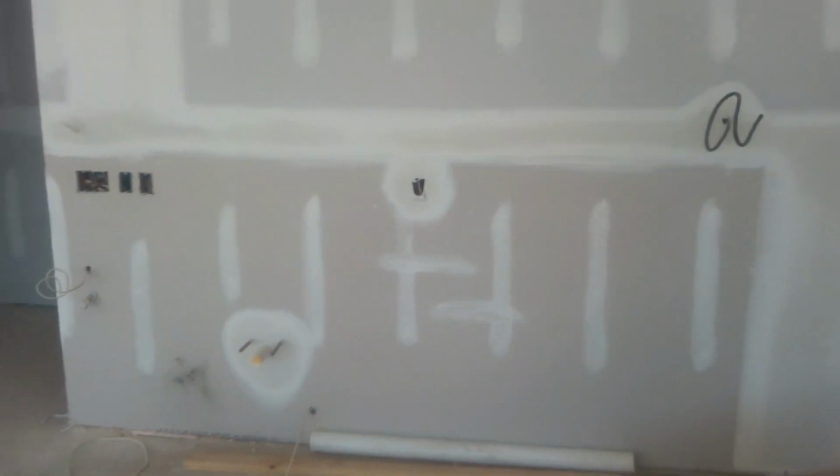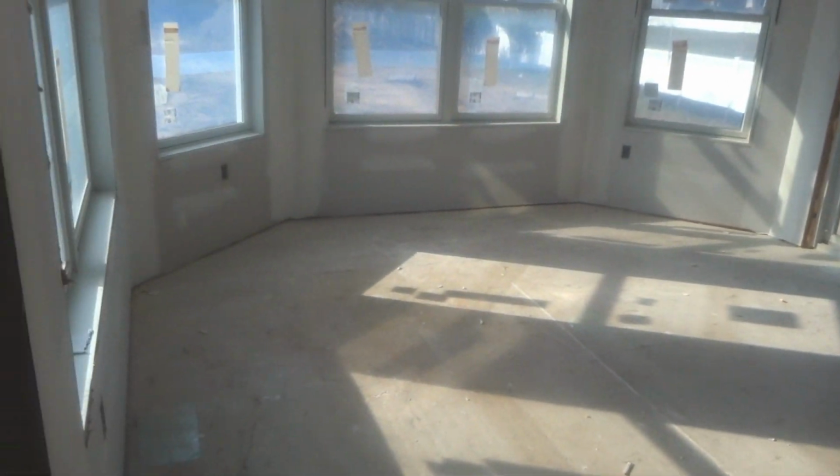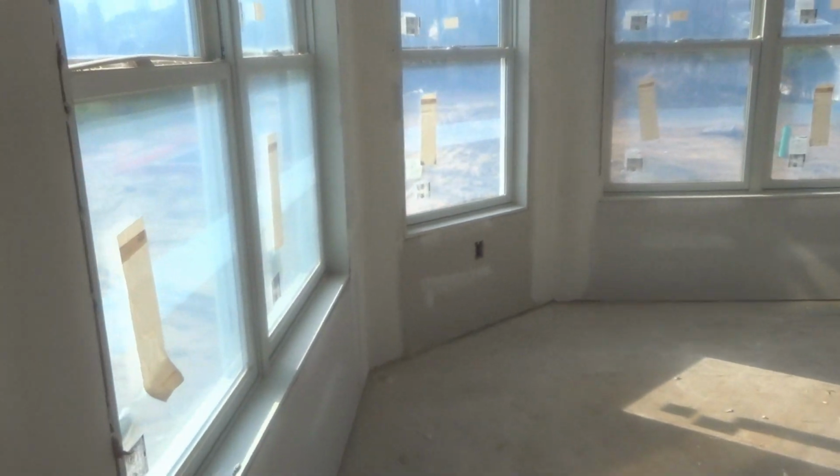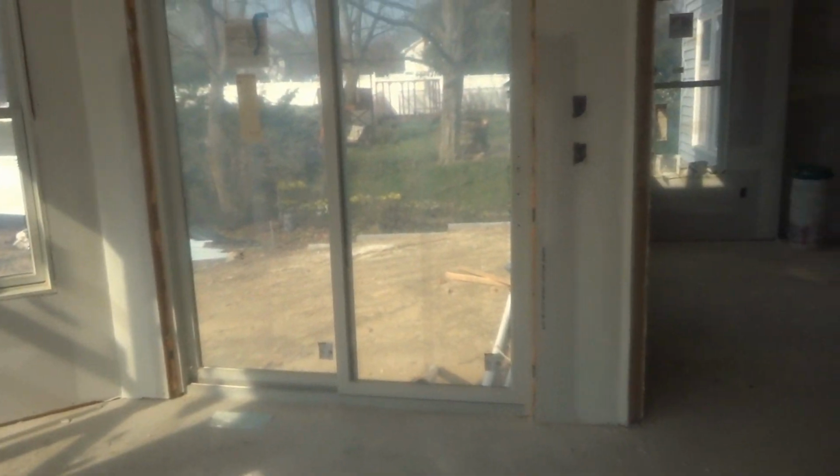Here's the big room. I'm standing right in the kitchen. I guess these will be the countertops there, here too. And you go into the nice, beautiful breakfast nook. Man, I'd be hanging out in this room more than any other room. So we're on the second floor, and they've been doing all their spackling.